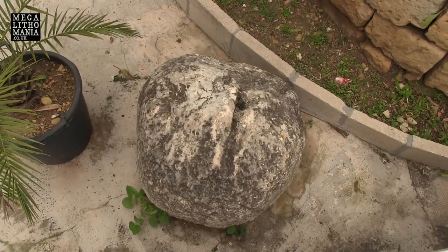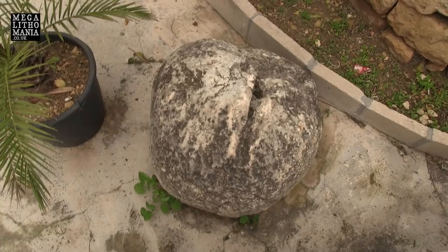So just on the entrance here, just inside, is one of these sort of spherical stones. It looks a bit rough. They say these were used to roll the main stones on. Again, this one looks a bit big for that, so it could have had some other purpose.